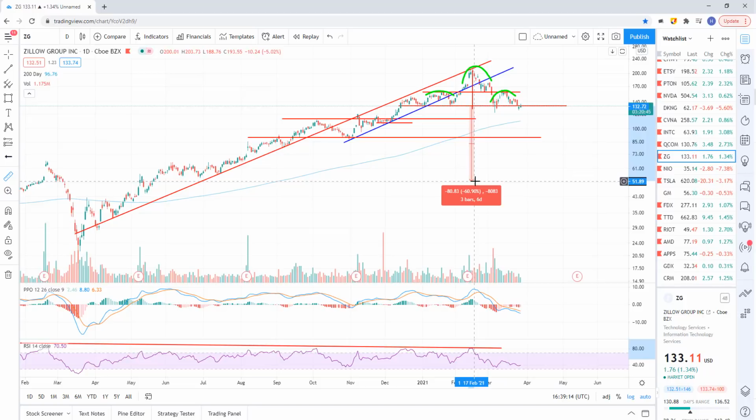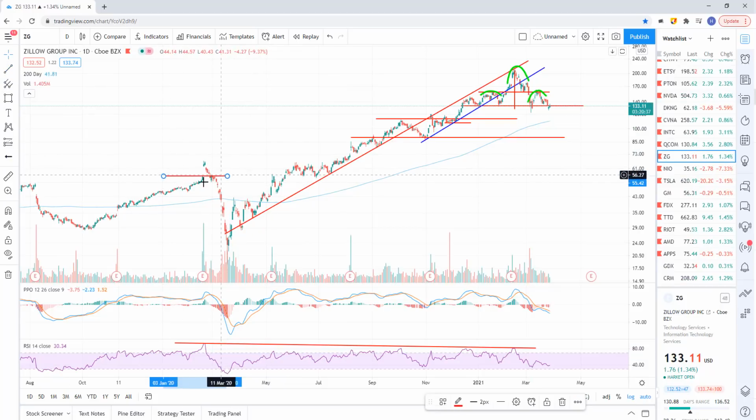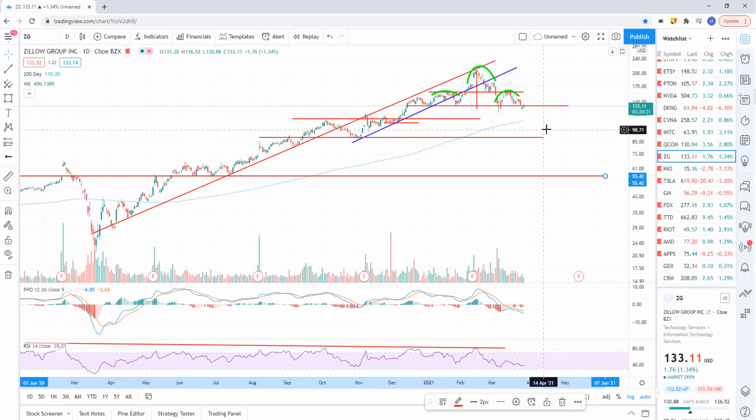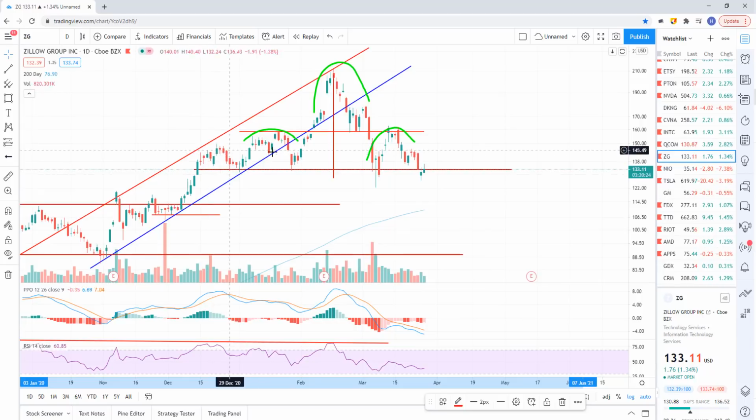Potentially down to this level. So I guess we've got some support right here. Looks like there's right there. See the gap right there, and then as you can see right here, we held that support there, there, and there. So actually, I guess if you get the break, then it could set us up for a move all the way down to 55. Big break on that one. Now, again, we could continue to put in another shoulder. You have to wait for that impulsive breakdown.